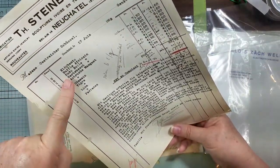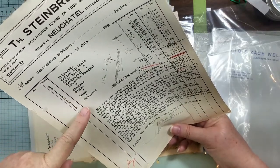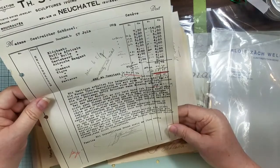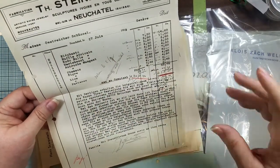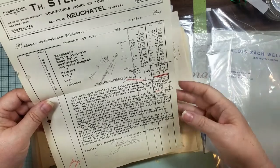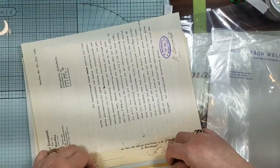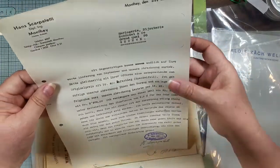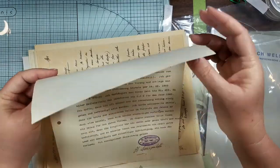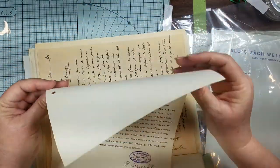Elephants. Buffalo, African, tiger, lion. What the heck? You know, this would be interesting. No, oh, it's a sculpture. Oh, well, that explains a little more. Interesting. Okay. Oh, you could feel the, boy, that was serious tension on that typewriter. It went all the way through.